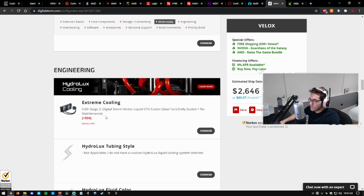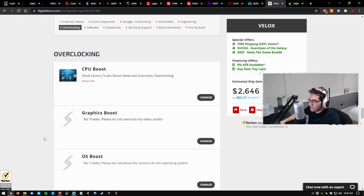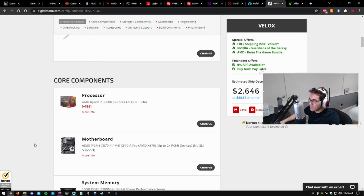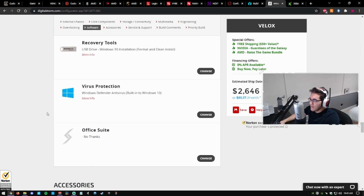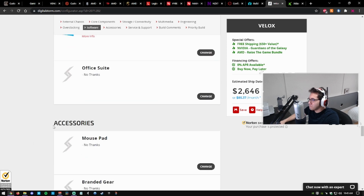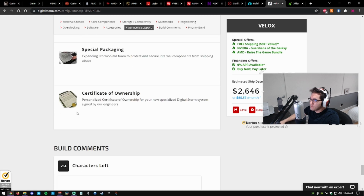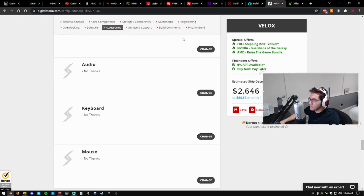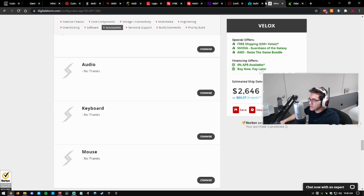We're getting some extreme cooling, not just this, but they actually do some extreme cooling measures. They're also going to give you quite a big clock boost compared to the standard clock. They throw in a recovery thing, which is nice to see, I guess. And again, you're getting a lot more premium, some other things. But again, just like with Origin, is it worth it?